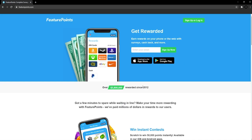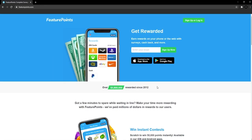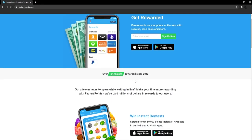Since 2012, they have already paid their users the amount of $5 million. This is a huge amount of money, and I think you don't have any doubts about this site, but you can search about it anywhere to be assured that they pay.